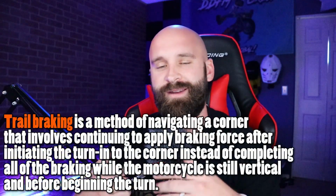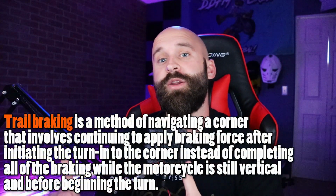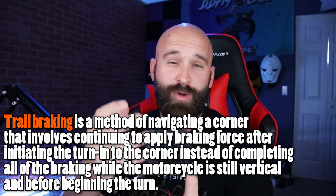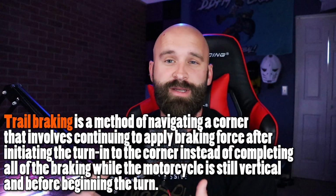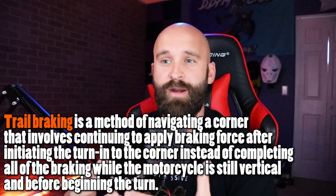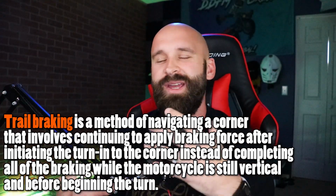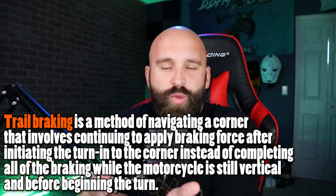This is much different than trail braking. Trail braking is an advanced skill where you are applying the front brake at a very minimal amount, so that's going to compress the forks and apply more weight to that front tire, so now you have more traction on that front tire. Since it's compressing the forks, it's also reducing the rake, so that you have more feel and more traction for that turn.